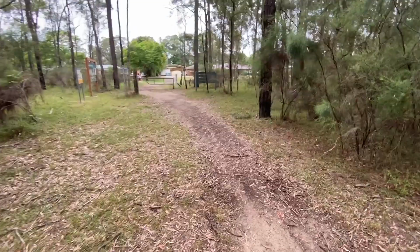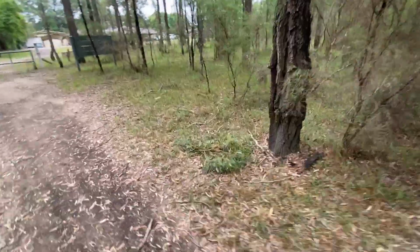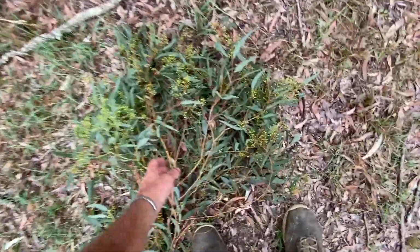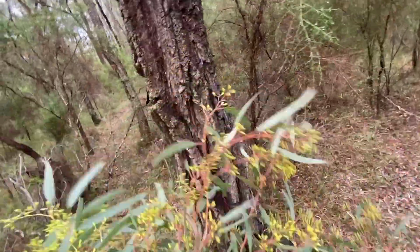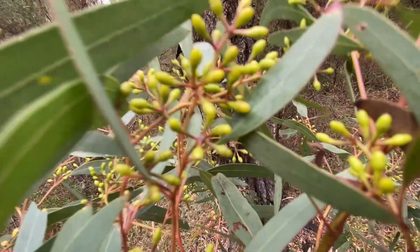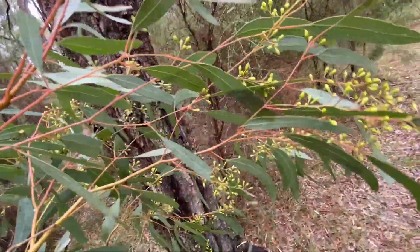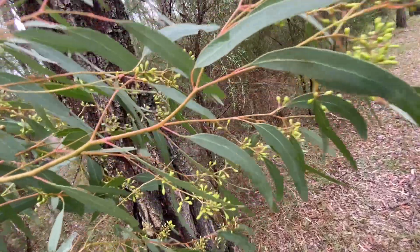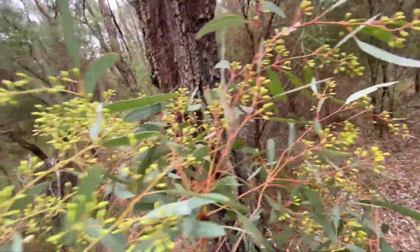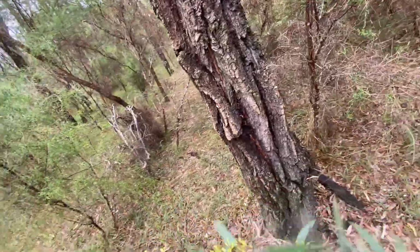I grabbed some material here from a street tree, and we'll just start to look at some of the features. Now, Eucalyptus beyeriana is described as having buds in 7s, and they're meant to be in concrete 7s. Cribra can go from 7 to 11. Reportedly 7 to 11 for cribra and 7 for beyeriana.